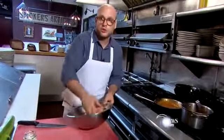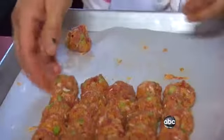And then we're gonna go ahead and roll them and roast them. Roll them up, kind of line them up, and then I'm gonna pop them in the oven.